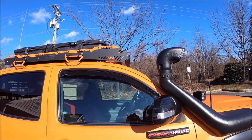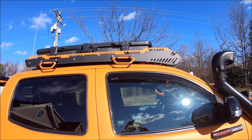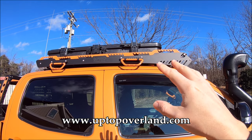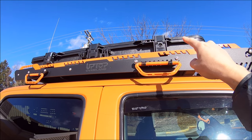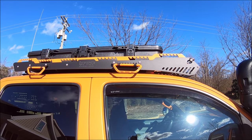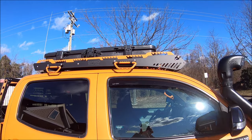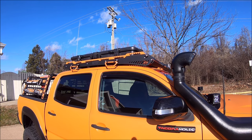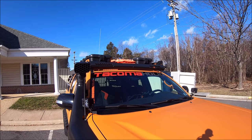Third item on the list actually is the most expensive, if it's not discounted, full retail price: my Uptop Overland roof rack. I absolutely love this thing. I did get it fully decked out with all the handles and the custom paint color, which Uptop actually did for me. Huge shout out to them. I love the style of it, the way it looks, and the functionality. And again, just like with snorkels, love it or hate it, adding a roof rack to your truck changes the look of the truck. And of course, I mounted a few Plano boxes on it and some recovery boards right there in the middle.